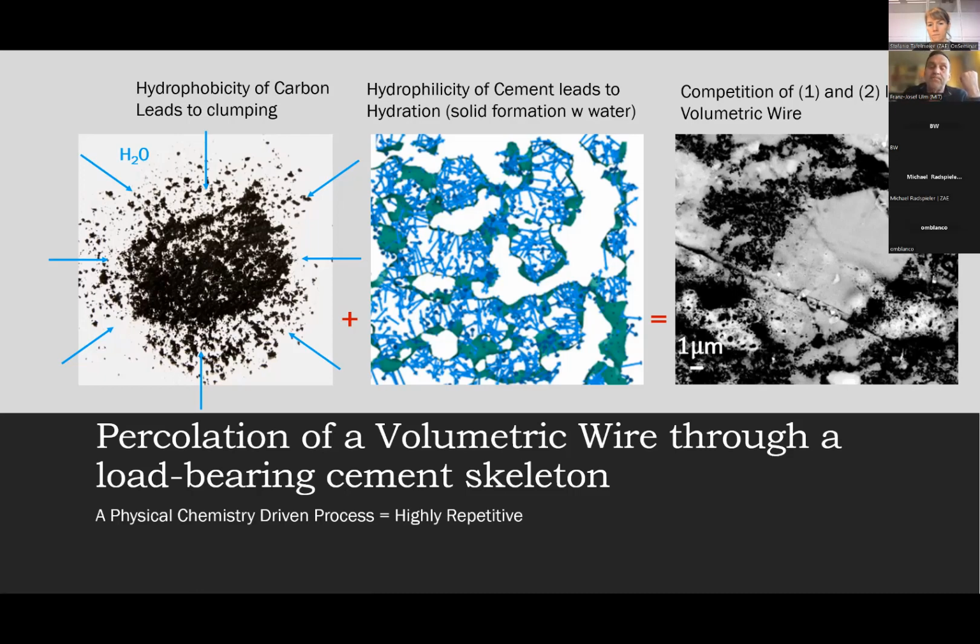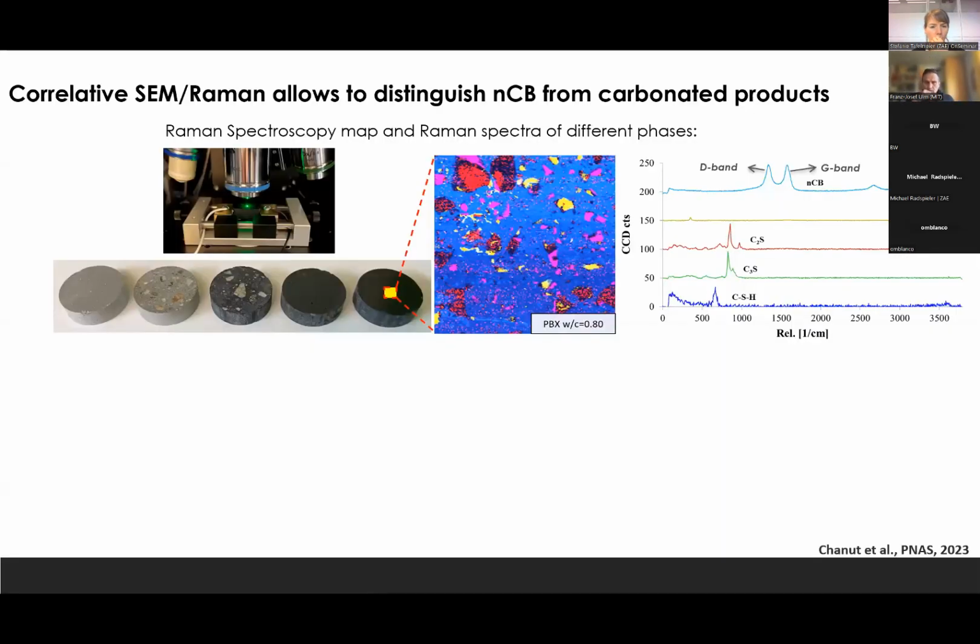So a percolated system of nanocarbon black particles permeating a strength-bearing matrix. And why is it important to know about this chemical process, that this is a chemical-driven process of a hydrophobic and a hydrophilic phase here, is because it is chemically driven, it is highly repetitive. It does not require an operator in order to do it. And that makes this solution, at least from an electron conductivity point of view, a scalable solution.